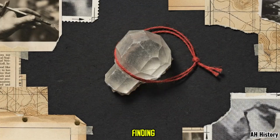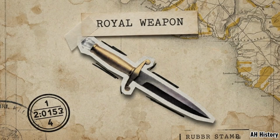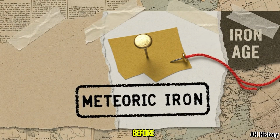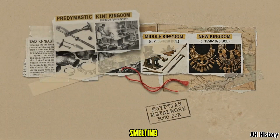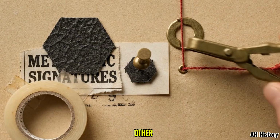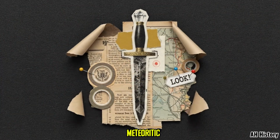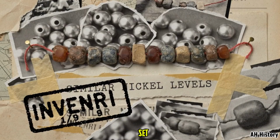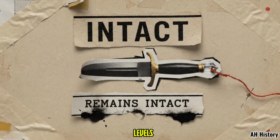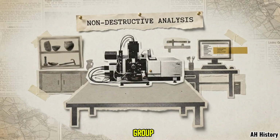The scientific finding changes how historians view Egyptian metalworking. It proves that Bronze Age Egyptians worked with meteoritic iron before widespread iron smelting. The dagger is not an isolated curiosity. Other Egyptian iron objects from the same period also contain meteoritic signatures. A set of beads from a pre-dynastic grave shows similar nickel levels. These objects form a small but significant group.